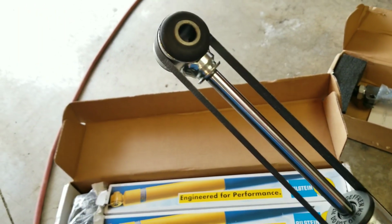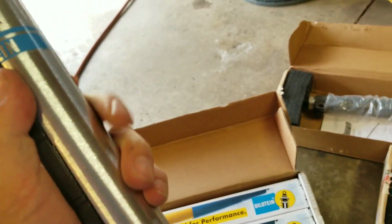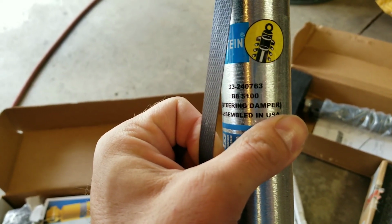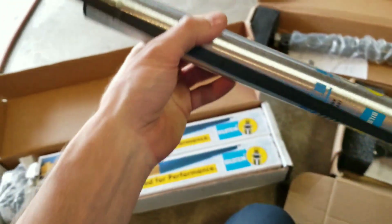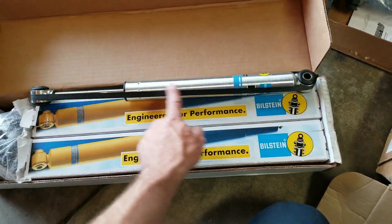But I mean, just look at this thing, man. That looks so sweet. Oh, it even says on here what it is. Look at this. Let me move this out of the way here. See if it'll focus. Steering dampener assembled in the USA. The B8 5100 from Bilstein. And I ain't gonna lie, you can squeeze it, it's hard, and it's like a regular shock. But pushing it down, it's got some force against it, so I definitely see this being a very positive install, positive mod. Plus it looks good. I mean, look at that.